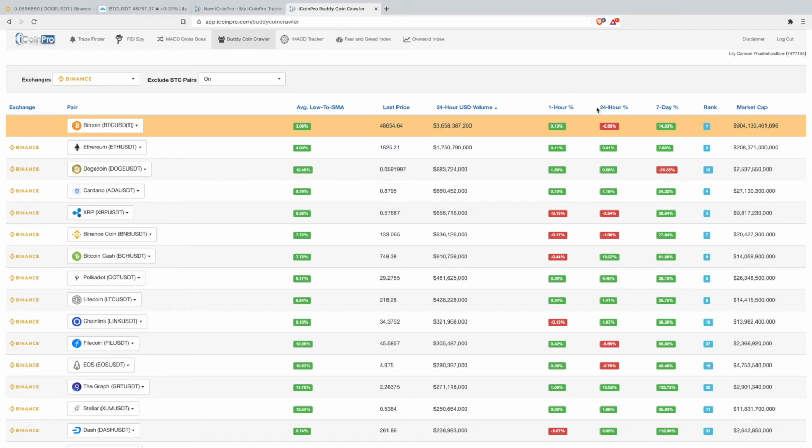The Buddy Coin Crawler is a tool that follows the movement of Bitcoin, and it normally measures from the average low to your SMA. As you can see, the average low to the SMA on Bitcoin is 3.06%. The majority of us traders out there know that we don't trade Bitcoin because we know it needs a big movement to even make a small profit.